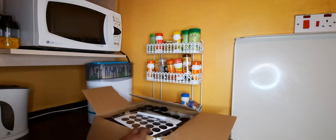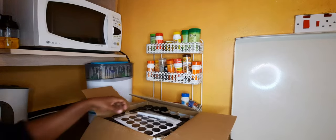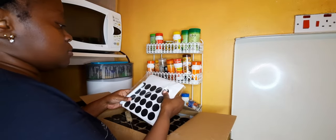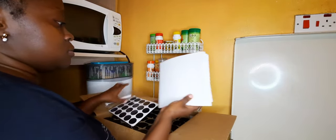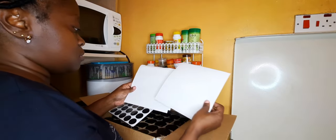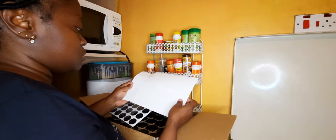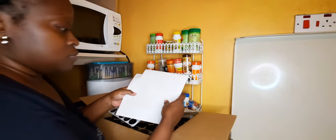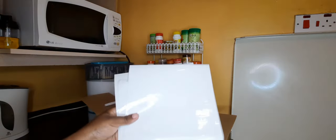So I really wanted to change the spice containers to these glass ones, but discovered that the ready-made labels did not have the names of the spices I have, and I don't like the handwritten ones, so I have ordered new ones. So here I just decided to wash the rack and wipe the spices as I check for expiration dates.